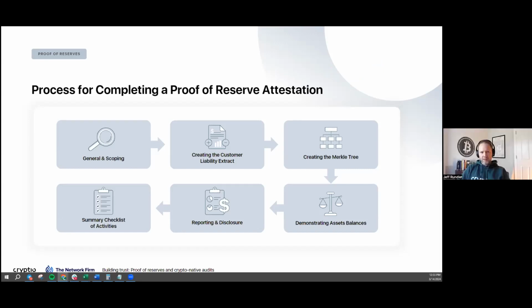And through this process, without naming any names, obviously, at what step do you identify the most issues within companies, and have to really sit down and educate or change the way operations are working to make sure that these companies are sound operationally?